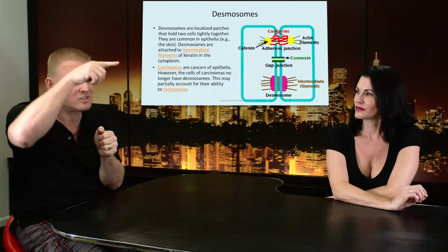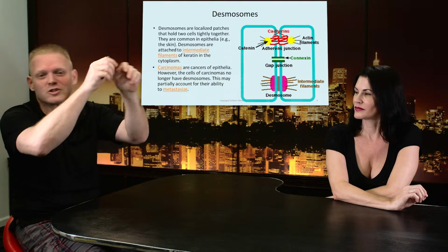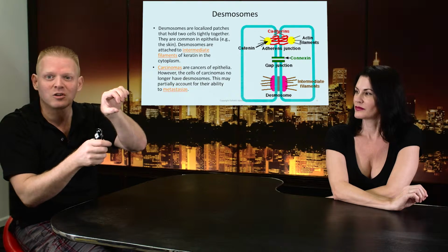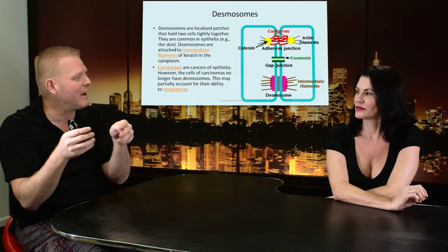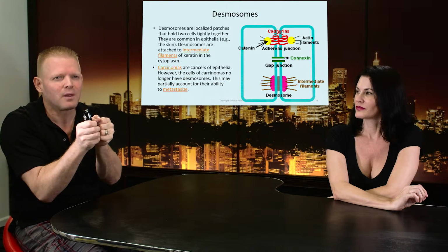So we have the tight junctions, sort of like Scotch tape. And then we have those adherens junctions, with sort of like string between the two. We have the gap junctions, which are the little tunnels. And now we have desmosomes, which are sort of the Velcro holding cells together.